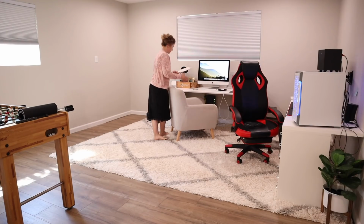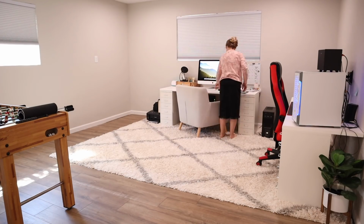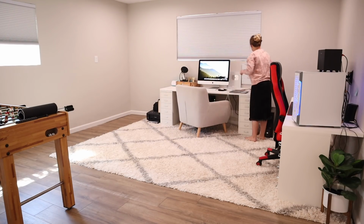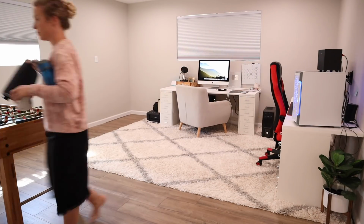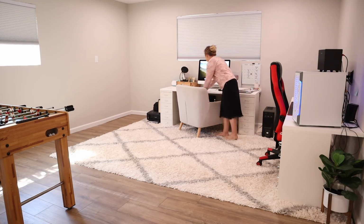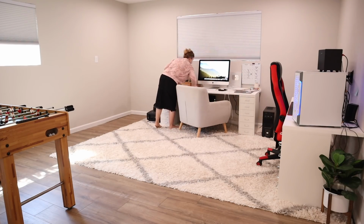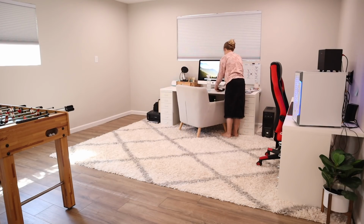And then I went right into the office and did a quick tidy up in here. We want to rearrange this room so that we can have our movie screen in here with a comfy couch and just get a better setup going in here. Right now it's pretty much just our computer desk and this rug, but we do spend a lot of time in here working, so I do want to work on this space hopefully here soon.